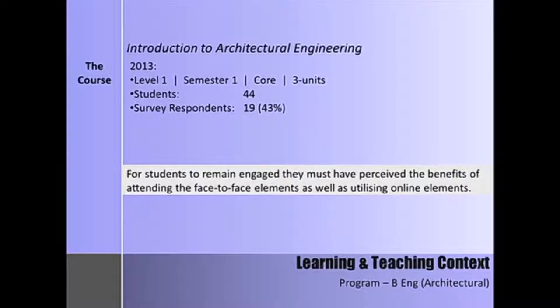it is a small class, 44 students in architectural engineering, and a lot of what I'm about to tell you is based on a survey to which just less than half the class responded. So it's not a huge amount of data, but nevertheless, there are some interesting conclusions which I'd like to talk about.